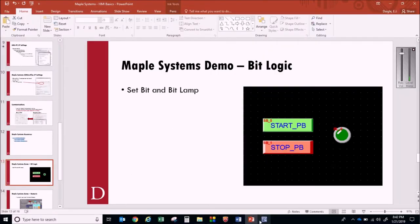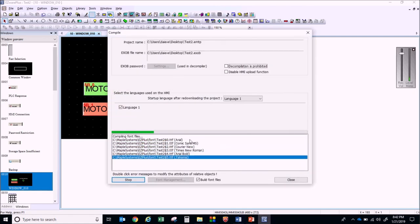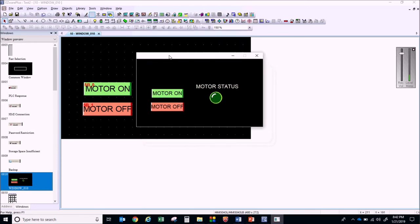All right, so go back into the status here. So now I've got this. It requires you to do three things. I want to do what's called an offline simulation. It's not going to let me do it right now because it requires you to save it, compile it, and then do the offline simulation. But if you click offline simulation, it'll tell you, well, you need to save it first. So I'm going to go test two, and then you need to compile it. So it compiled it, and now it's downloaded it. It actually hasn't downloaded it. It simulated downloading it, really just compiled it. But it brought up what the screen is going to look like.